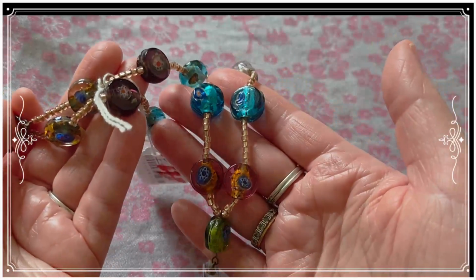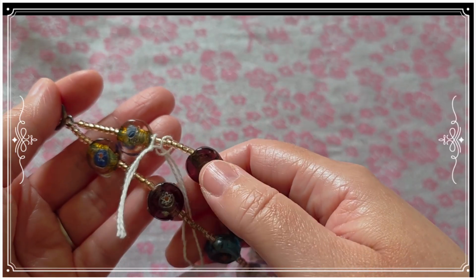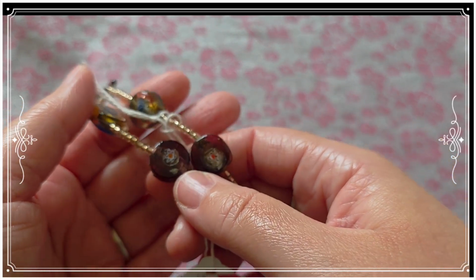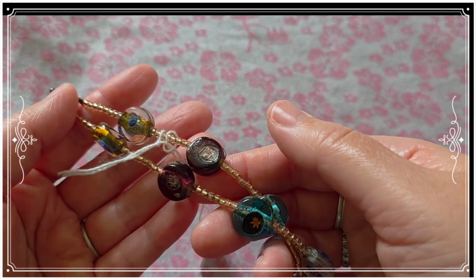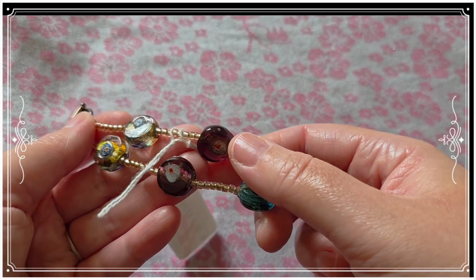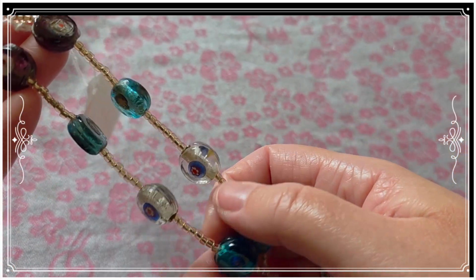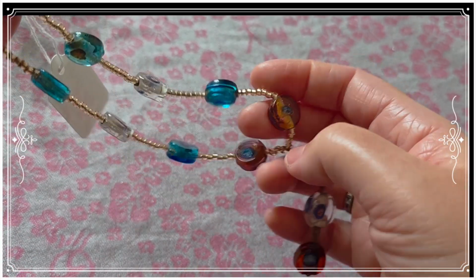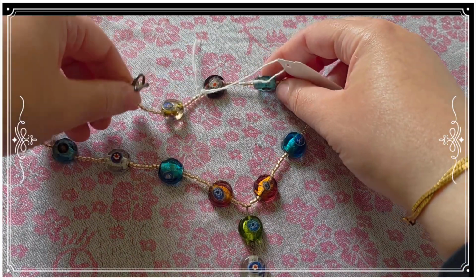Anyway, the first thing I've got to show you is this Milfori glass beaded necklace, which obviously I've got a thing about these glass beaded necklaces at the moment, but look at these beads. It's very pretty. I love the colours. I don't know if the camera's doing it justice, but this is a very pretty necklace, and then it's got a little drop on it, so it's really nice. Let me just put it out for you.